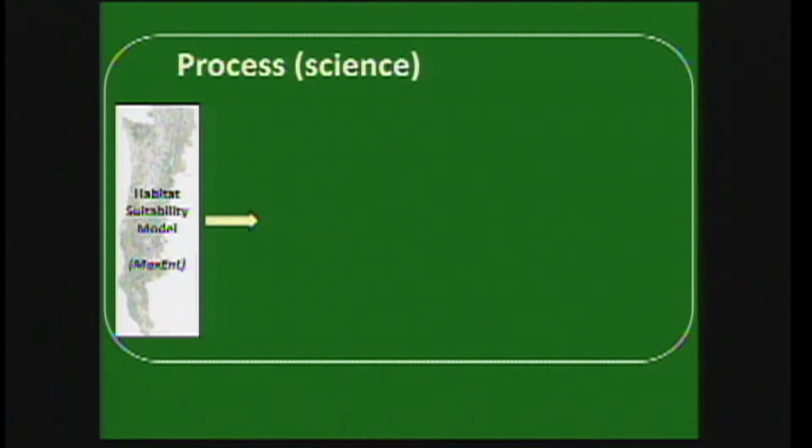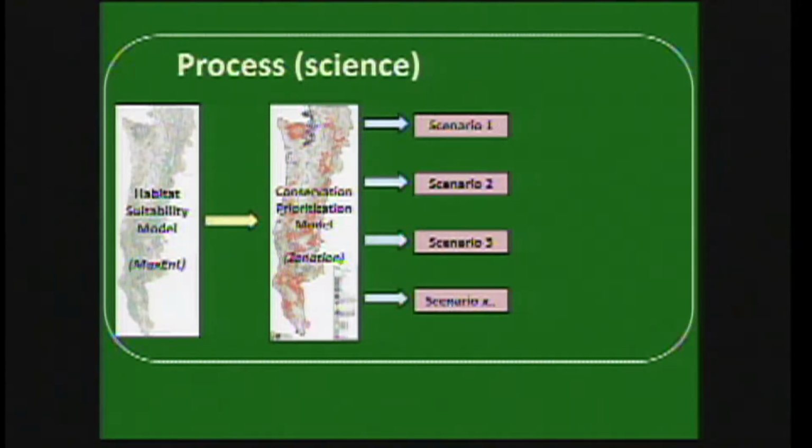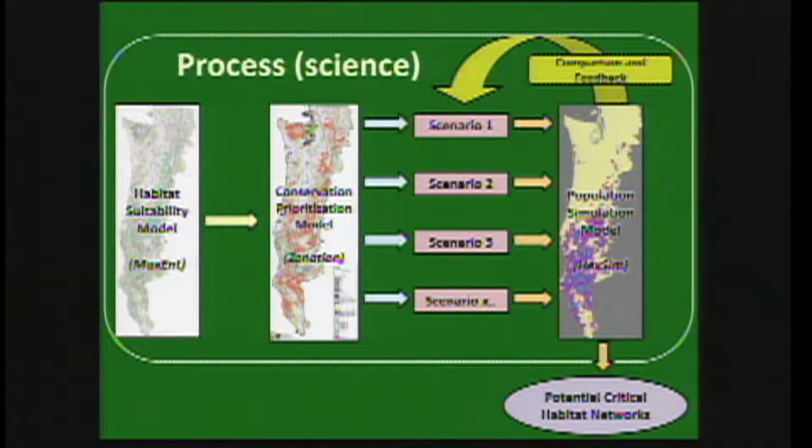So the process consists of 3 parts. The first of which was a habitat suitability model, forms the basis for everything that follows. Next was a model conservation prioritization, which basically looks at all that complexity of habitat quality in the landscape and aggregates it and breaks it into pieces that we can work with a little more easily. Using those 2 things, we can think of a bazillion scenarios of habitat, of conditions, current and future conditions, which we then evaluate with a population simulation model. All this stuff I'm going to get into more detail later, obviously. A lot of comparison and feedback, which kind of gets you into this zone of, well, here's the kinds of things we'd like to recommend because we think they'll work, and then the big scary part that follows.